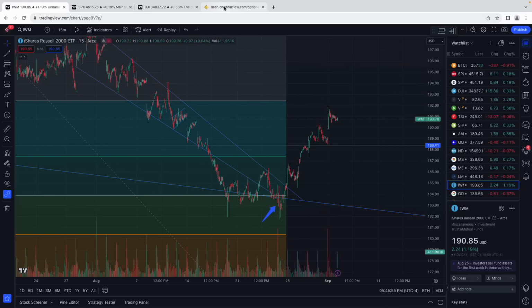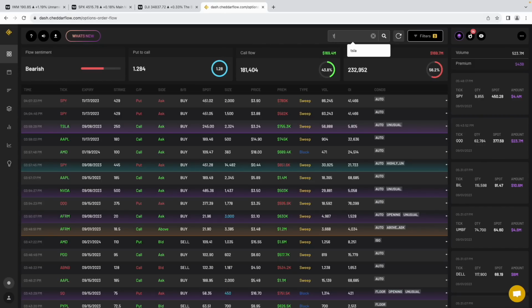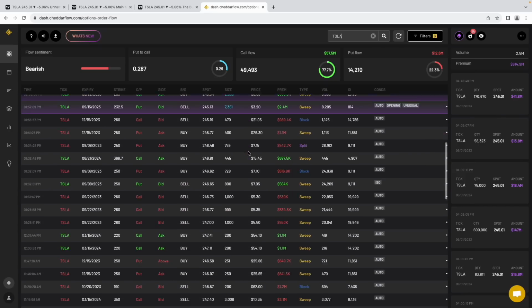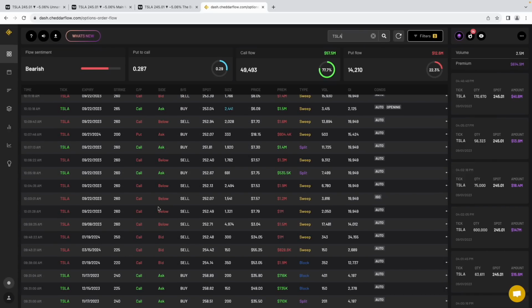And I do also want to talk about Tesla today, because that's another one that I mentioned in the previous video, because we did see a rejection actually on Friday. And I just want to look at the flow here really quickly. So what you'll notice is there was a lot of call selling on Friday for Tesla, specifically even early in the session. Look at this. All of these calls being sold below the bid.